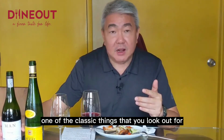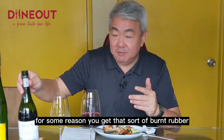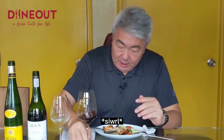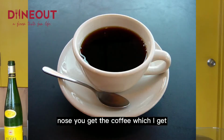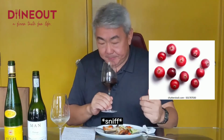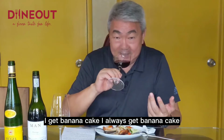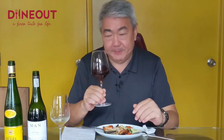So one of the classic things that you look out for in my mind for Pinotage is, for some reason, you get that sort of burnt rubber. But I also always find that banana cake character in the wine. Although it's never in the notes, right? It's never in the notes. In the notes, you get the coffee, which I get. You get the mocha, you get red berries, not black. Vanilla, but I get banana cake. I always get banana cake in a nice way, in a very, very nice way. A nice, fresh banana cake. Let's give it a try.